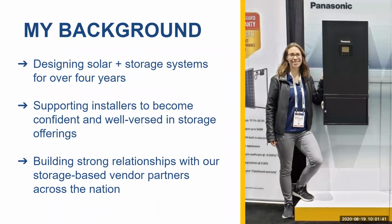So my name is Madeline. I have been involved in solar and storage since early 2016. And really since the beginning of my solar career, I've been involved in the battery space. Originally it was designing systems and selling them to mostly DIYers, off-gridders to some extent. And more and more recently, we've seen a lot of grid tie battery backup. Storage is becoming much more in the forefront of the solar conversation.